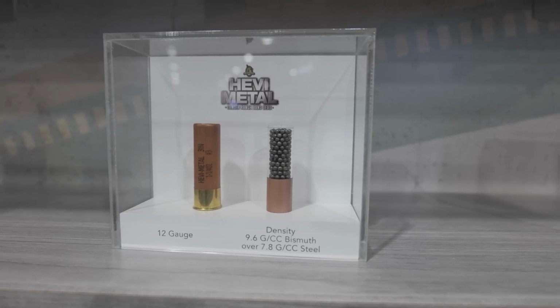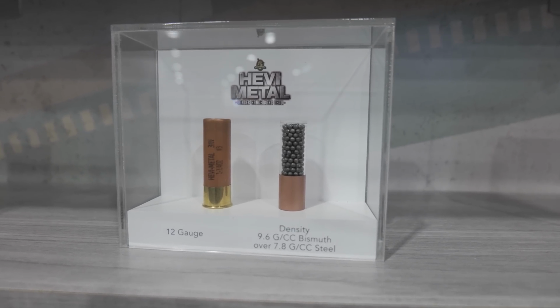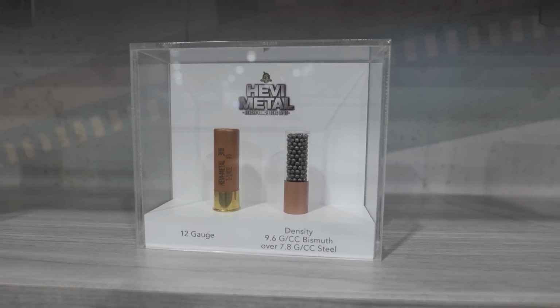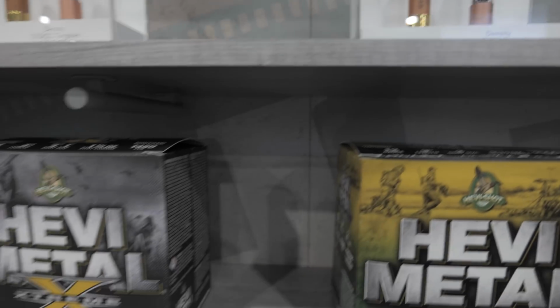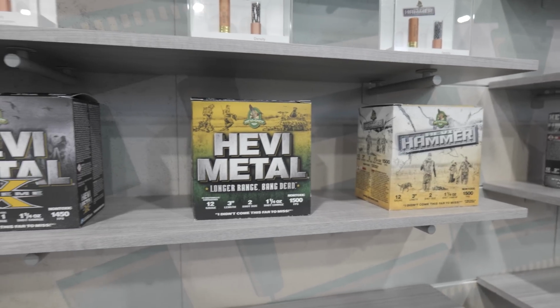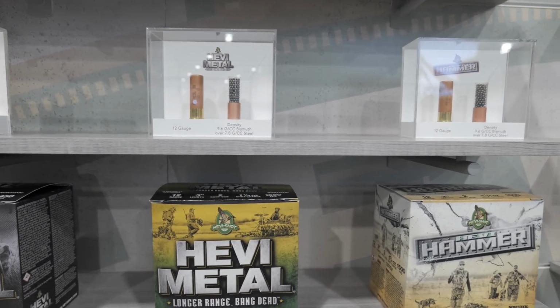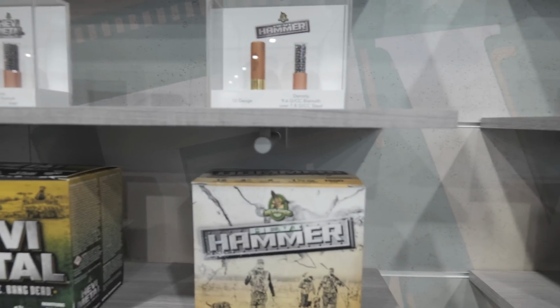This is still the blend, but it's 30% bismuth instead of 30% tungsten, and it's 70% steel. So the difference between the Heavy Metal Extreme and the Heavy Metal is that the Extreme is tungsten and the Heavy Metal is bismuth. Then we go to the Heavy Hammer.